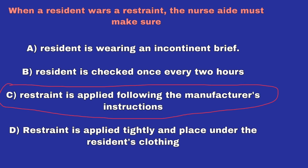And the answer is C. And let me tell you why. Firstly, the use of restraints in a nursing facility has been greatly reduced. So you will barely see a resident having to use a restraint. Many facilities are restraint free.